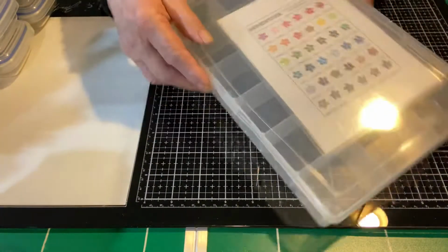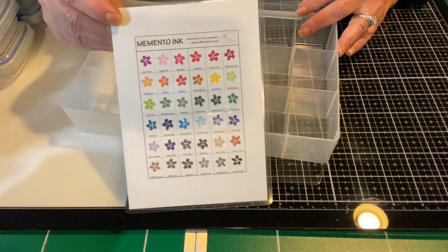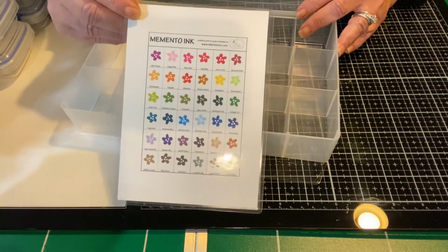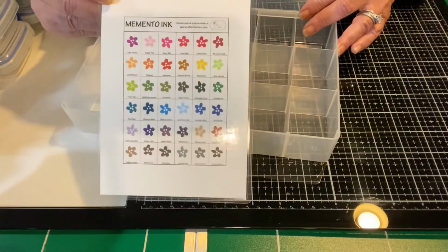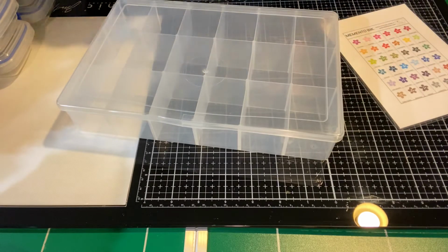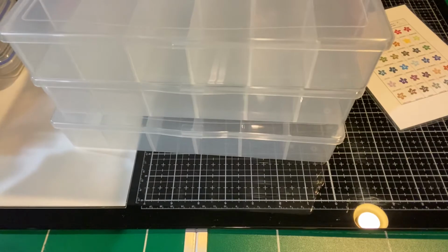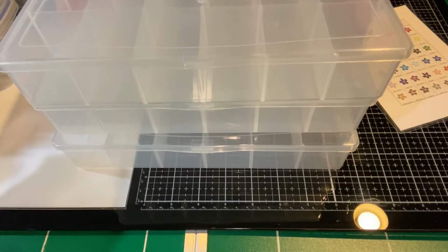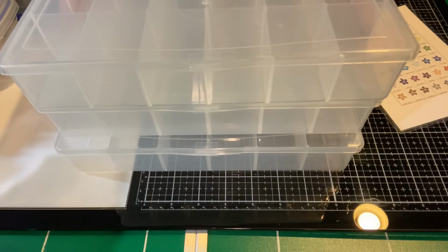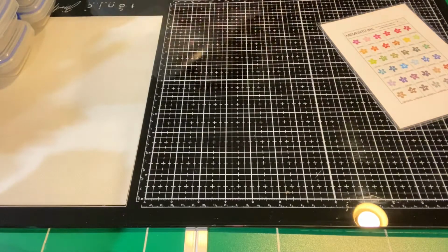Here's another system that I changed. This is a container that I used to keep my Memento inks in. And I did have a swatch sheet inside each one of these containers. I do have the full set of Mementos, so they required 3 containers. I was using 3 drawers to fit my teeny tiny dewdrops in here. If you had seen my previous craft room tour, I think the thumbnail shows this system, and it was very cute and it worked okay.